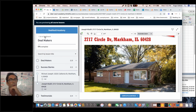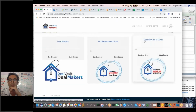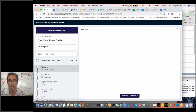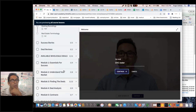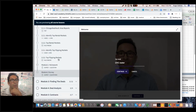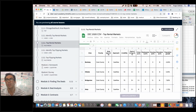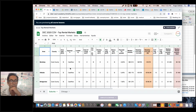So what I'm going to share with all of you, if you still don't have these, is the top rental markets in the Chicagoland area and in the city. We have right here two spreadsheets. If you still don't have access to this spreadsheet, please let us know, and we will make this available to you. So here we have suburbs and Chicago.